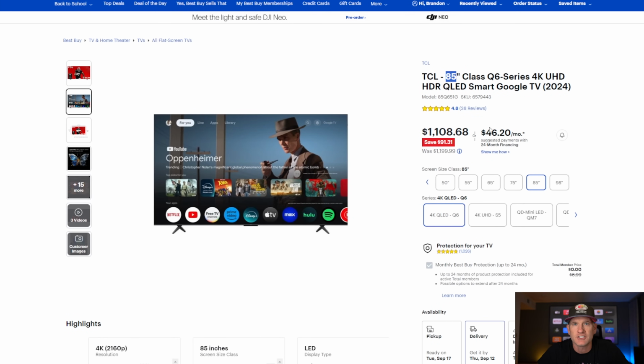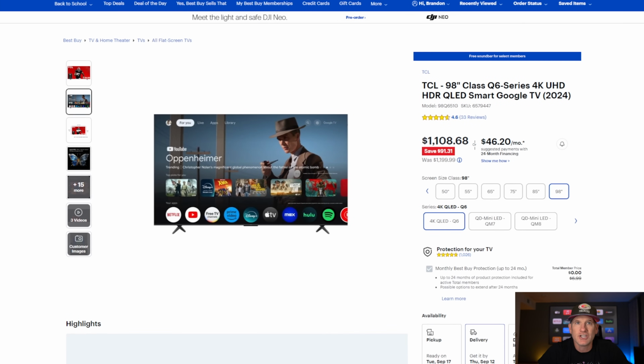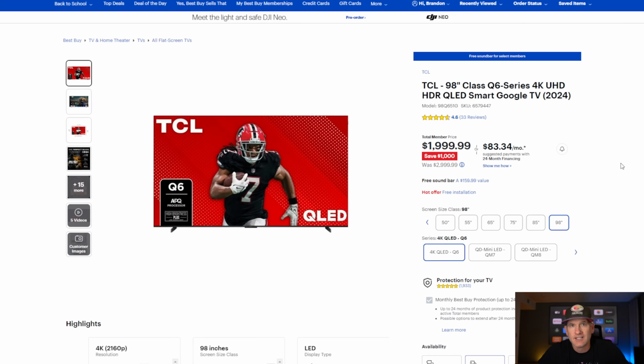$1,100 for 85 inch, and if you're going to a 98 inch, you're going to get it for 2,000 bucks. Literally, I don't think any of these TVs at 77 inch or larger was anywhere near this price point at 98 inch. So I'm just mentioning it because I didn't have any TCL TVs to mention in here. They don't make OLEDs, no problem, right? And I'm not trying to sell you. I'm saying this is really good for the price point. 98 inch for $2,000. If you're definitely not going to get an OLED, I would consider this.